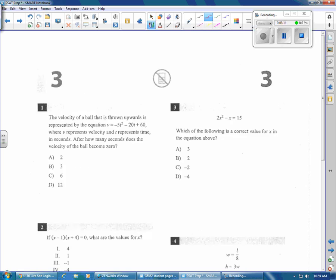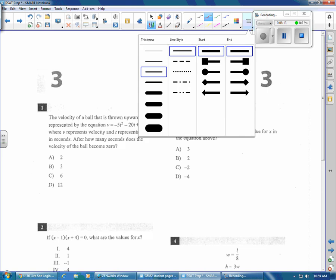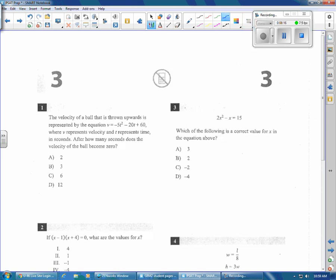Number 1 says, and I'm just going to get a marker going here, and I want a thin line, and I want it blue. Okay. The velocity of a ball that is thrown upwards is represented by the equation v equals -5t squared minus 20t plus 60, where v represents the velocity and t represents the time in seconds. After how many seconds does the velocity of the ball become 0? So don't panic. t represents the time, and we want to know when v is equal to 0. Okay, when does v equal 0?